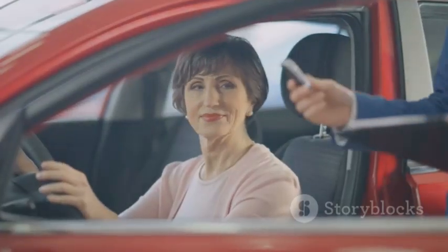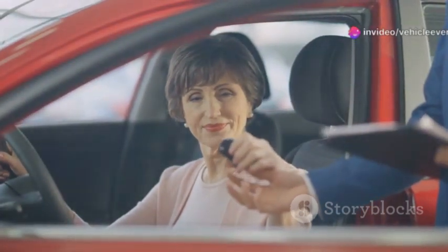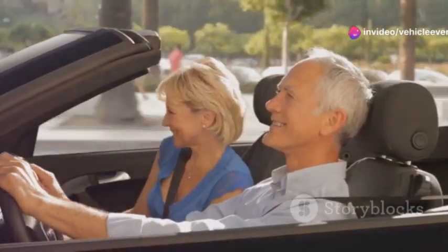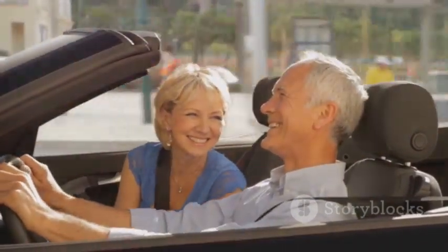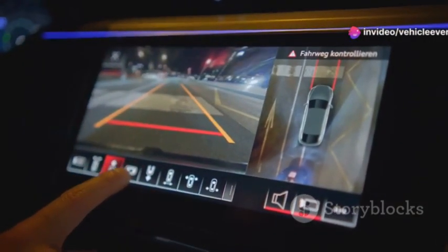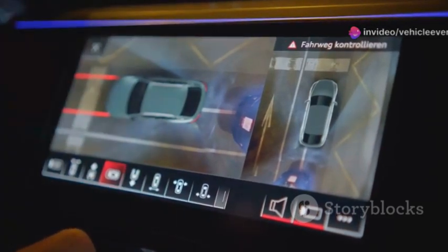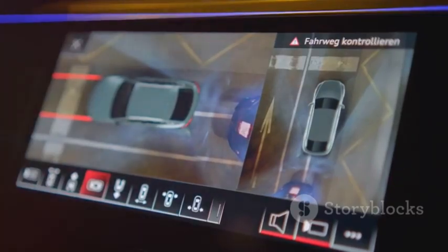These days, it's not just about horsepower or flashy designs. For seniors, comfort, safety, and ease of use are the real priorities. Imagine sliding into a seat that supports your back, with controls that are easy to reach and understand. Modern vehicles are loaded with advanced technology. Think automatic emergency braking, blind spot monitoring, lane keeping assist, and even adaptive cruise control. These features aren't just fancy add-ons, they're designed to make every drive safer and more enjoyable.